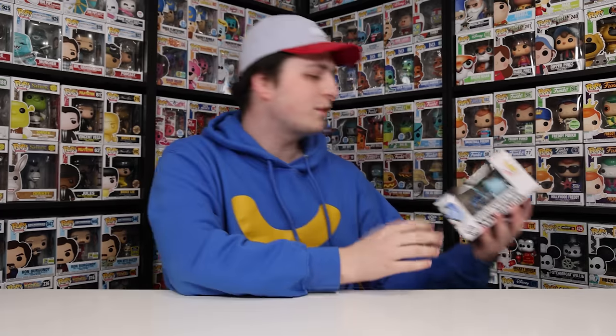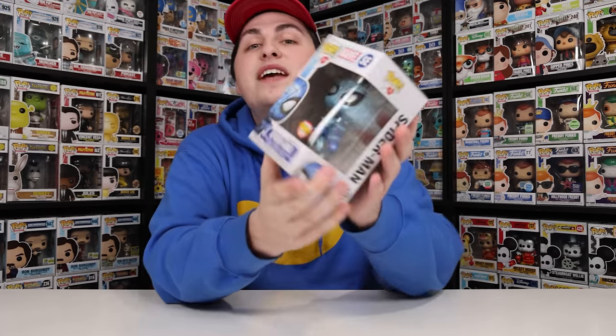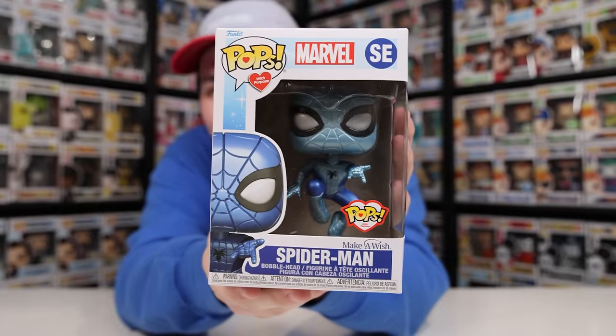And now let's get into the Pop that I purchased at GameStop, which was only one, but I think it's a really good one. This one here is the Make-A-Wish Spider-Man, and I'm trying to get this entire set because it's going to a really good cause, but also I'm a big fan of this blue.